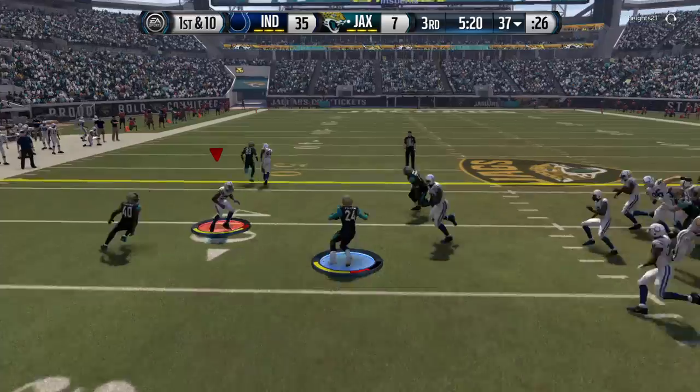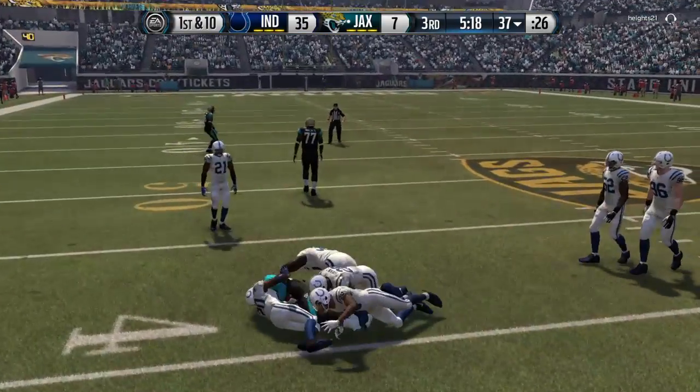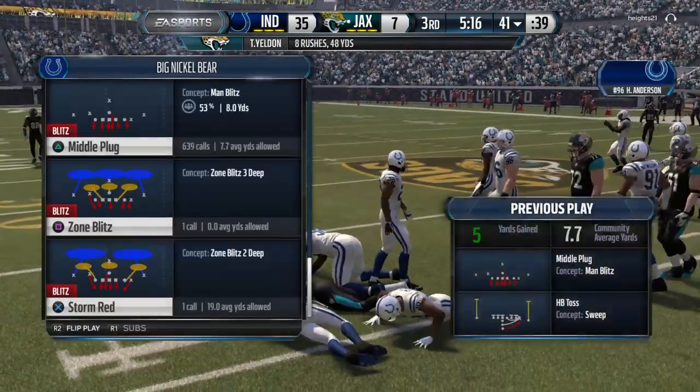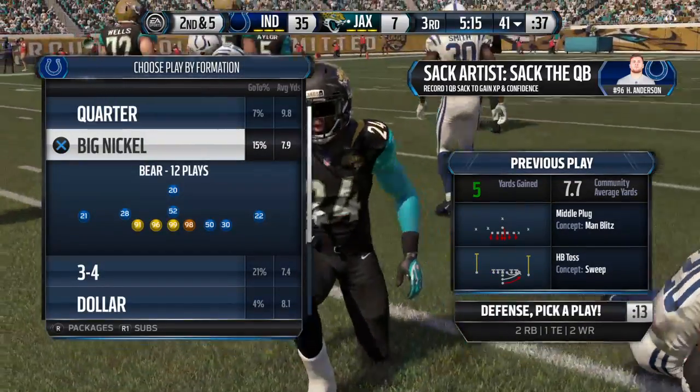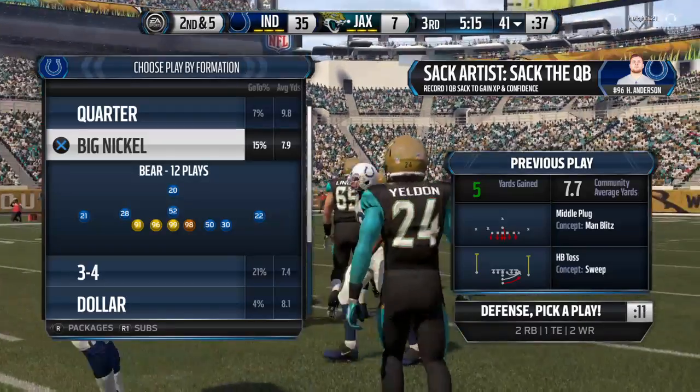Toss to the outside. Higman's there to take it down. Power running. A lot of teams in this league don't even do it anymore. This team, they can power it up in there and pick up those tough yards.